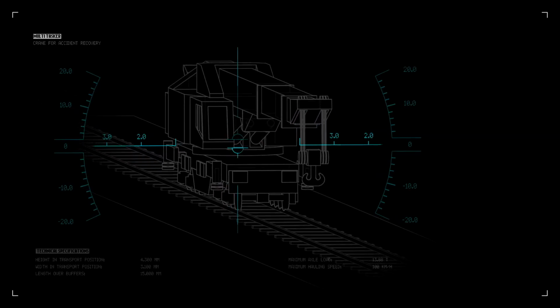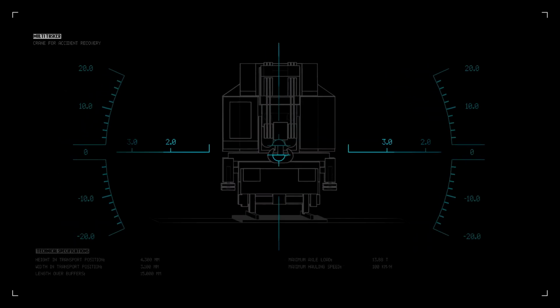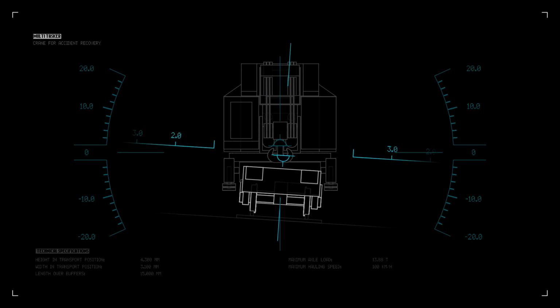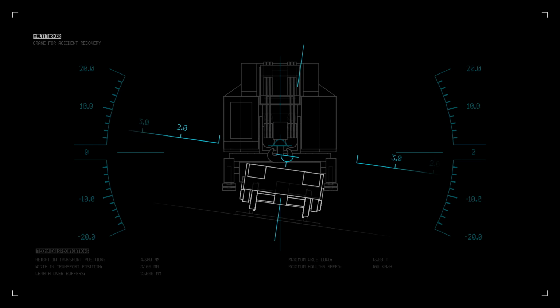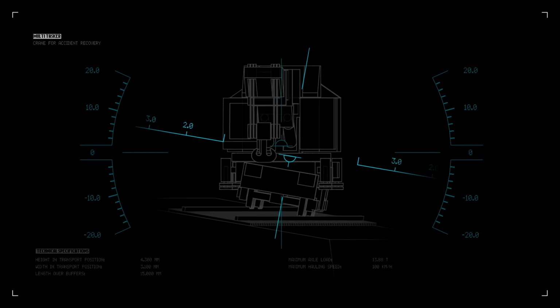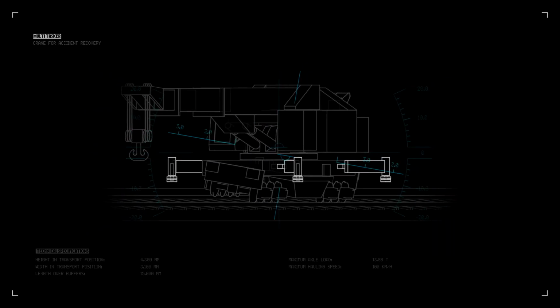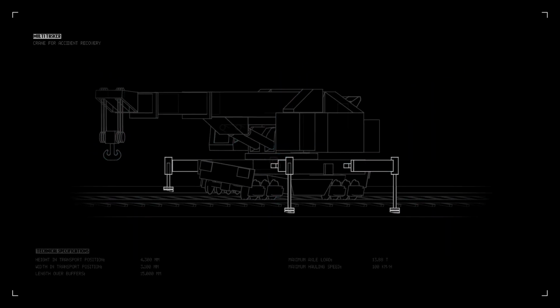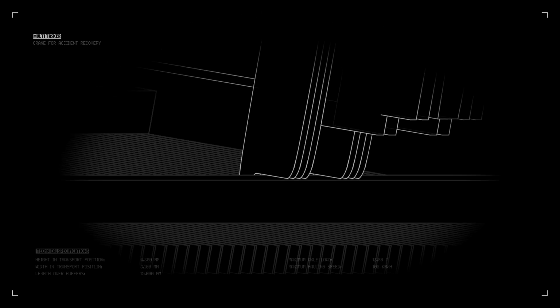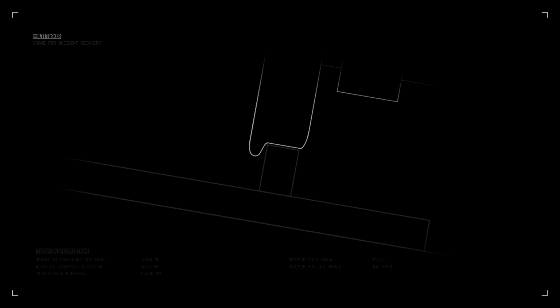In super elevated curves, the multitasker counterbalances on slopes up to 180 millimeters. In a curve or on an uneven track, the undercarriage is automatically leveled out over the bogie. The center of gravity of the crane remains in the middle of the track and the load capacity remains unaffected. When setting up, the bogie remains with the wheels on the track. The risk of derailment during this process is eliminated.